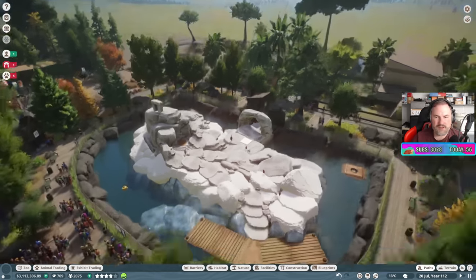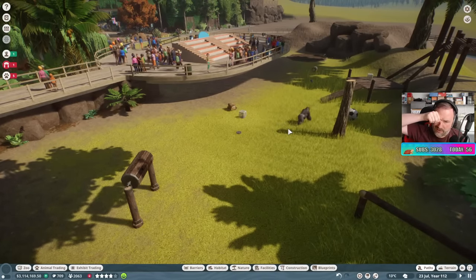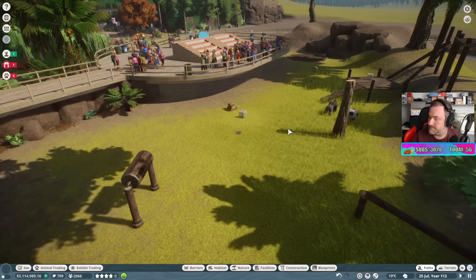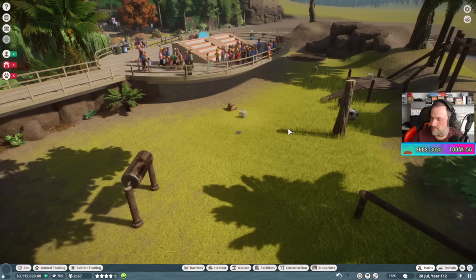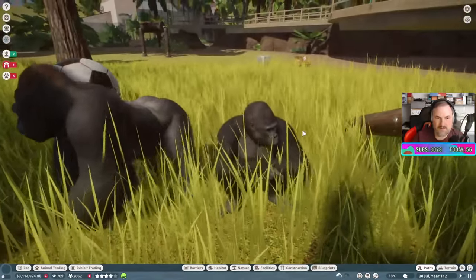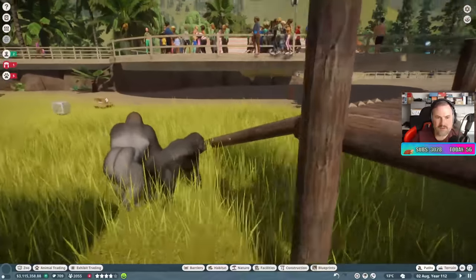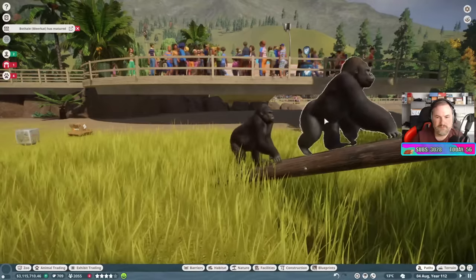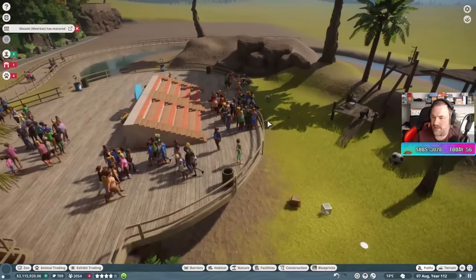I think we need to look into the gorillas and their stress levels. We might need to do a one-way glass or something like that, right? Because they get stressed out really easily. Gotta build them a feel-good place. This is Brian. They get stressed out really easily. And right now he's very stressed. I think he looks up and he sees all these people and he can't do it.